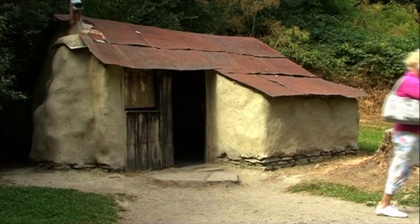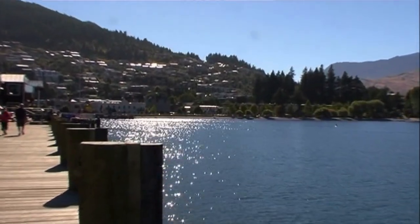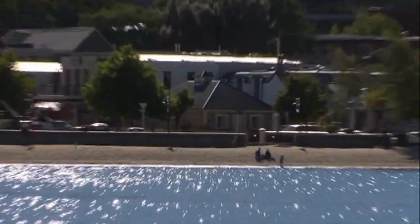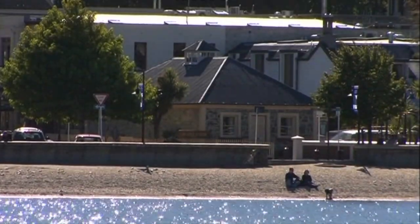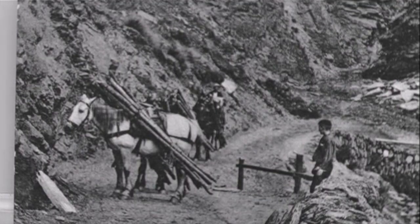Over the hill in Queenstown, the Lake Lodge of Ophir was already active. This is the oldest building in Queenstown and remains the oldest New Zealand lodge still functioning in its original premises. But travelling between Queenstown and Arrowtown for meetings was often precarious. The roads were rough and bridges sometimes impassable.